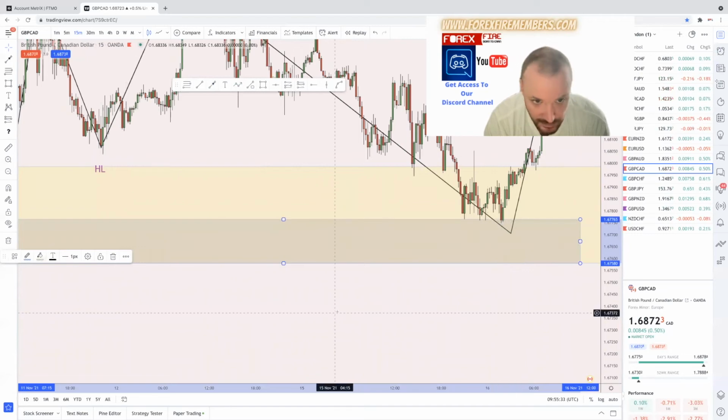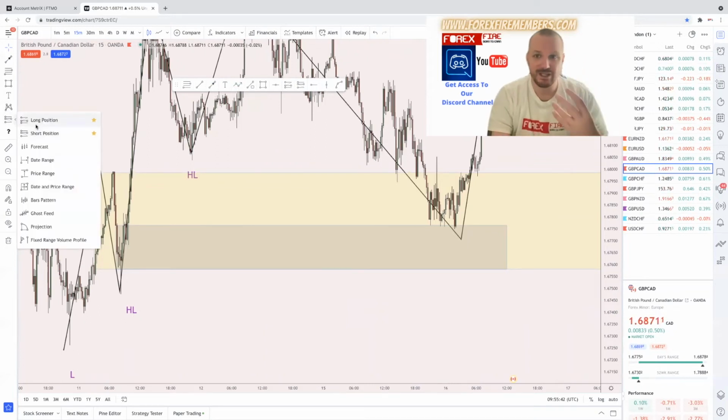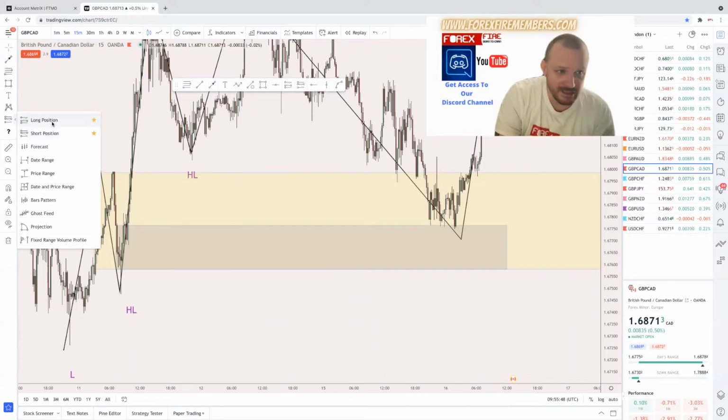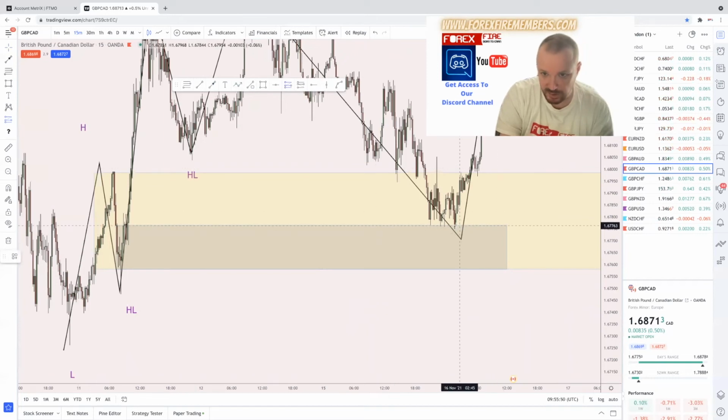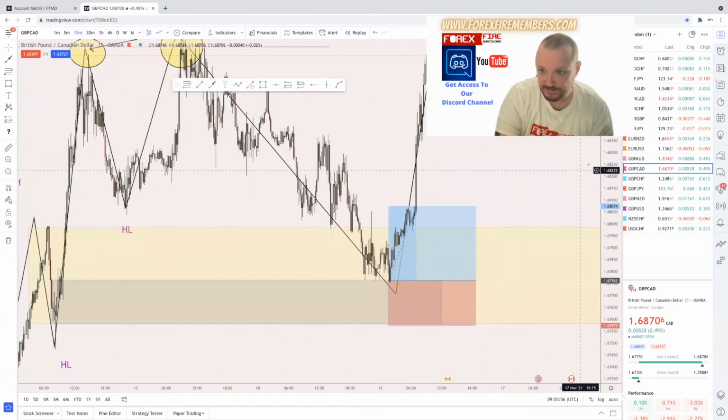there's your entry, okay? So again, you can use this technique. It does work very well. However, it's not as consistent as these 1 minute ones, if that makes sense. So you've possibly got an entry from here, okay? Your stop loss is obviously to the bottom of that.